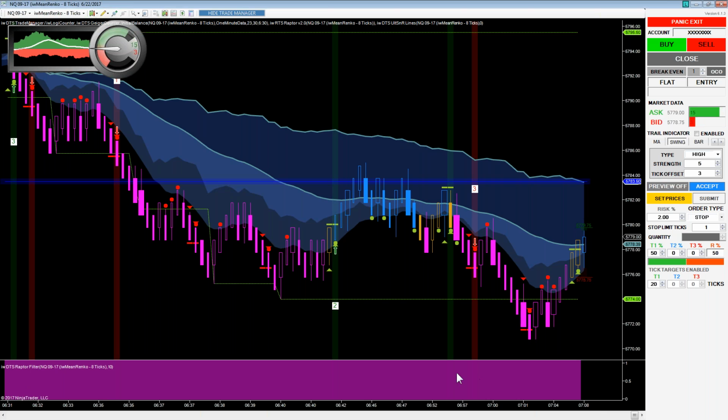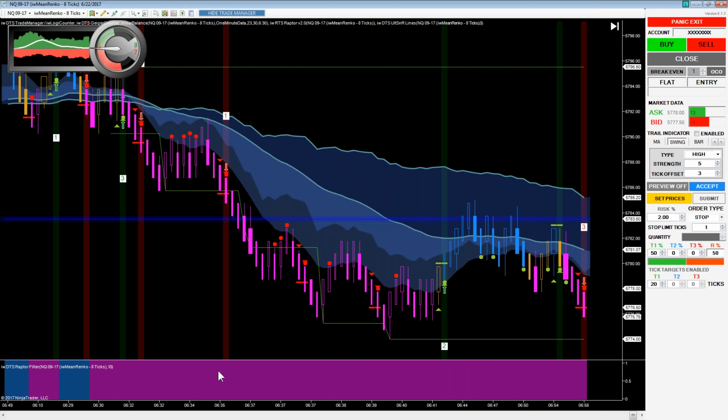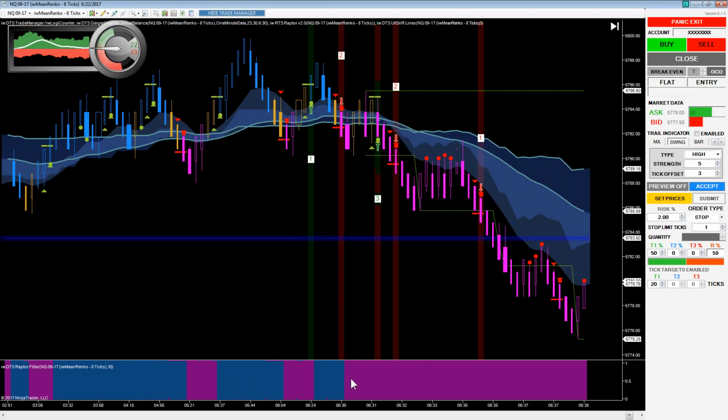Okay, the Raptor filter down here, this is actually the whole Eagle Trend Trader programmed into the Raptor filter. So the Raptor, of course, a bit of a hybrid of the other birds. So from the Eagle, it borrows the clouds and the filter down here. The filter is essentially a trending filter, a momentum filter.